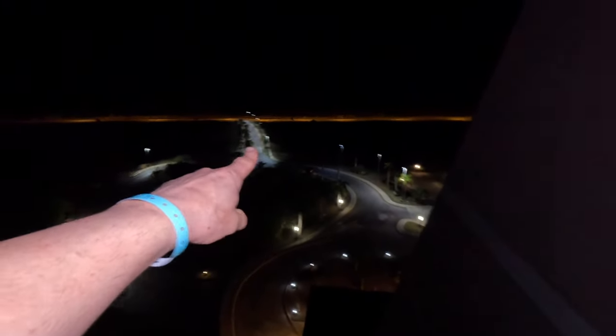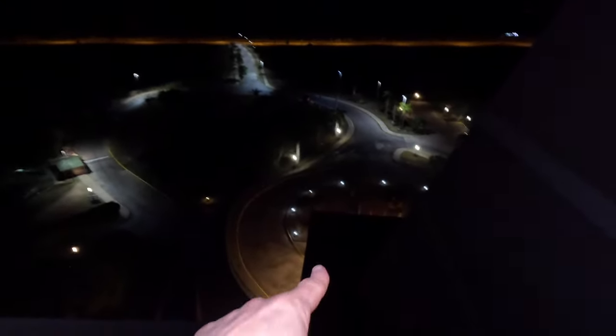This is the front direction of the hotel. That's the entrance. That's the highway there. That's the main road coming in. And of course, the lobby's down there. We're on the 11th floor once again. There's a look.